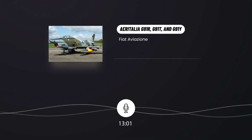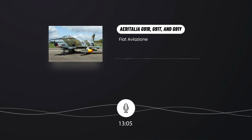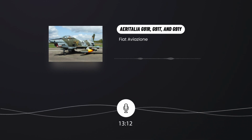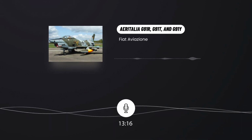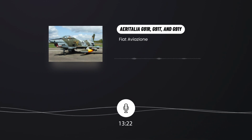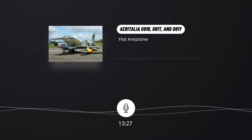During 1962 and 1963, the Luftwaffe conducted a series of trials to determine the type's capabilities in terms of austere and unfavorable climate performance, including an overseas deployment in Algeria to test the G91's versatility and operational efficiency within such climate conditions. An additional 45 G91T/3 Fiat-built 2-seat trainer aircraft were ordered for the Luftwaffe.